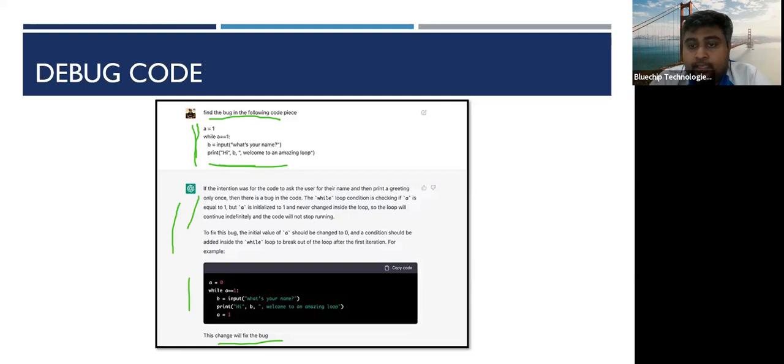commands. What kind of software languages will ChatGPT help with? At the moment, it helps with all the main programming languages, like Python, C++, Java, Ruby on Rails. So likewise, you can get support for all the main programming languages at the moment in ChatGPT.